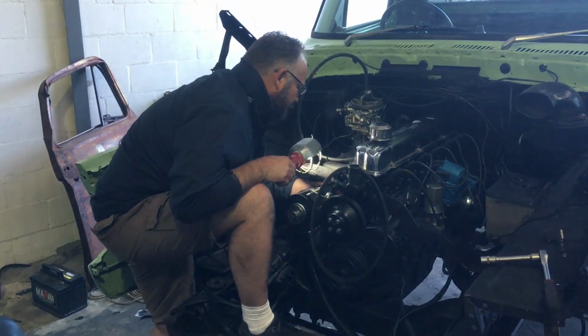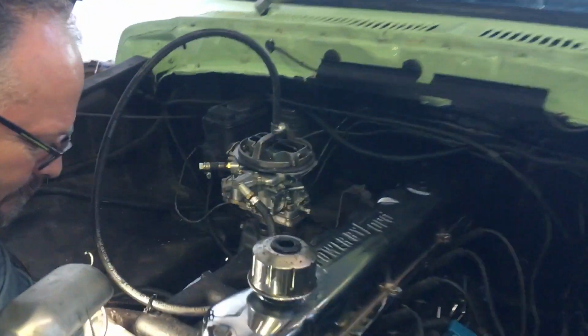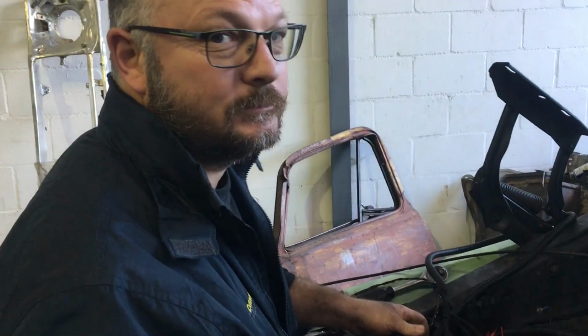That's the right bolt that you put in here. Yes, they're the same as the top ones. No, it's askew. That's why you're checking.